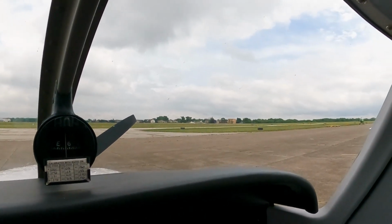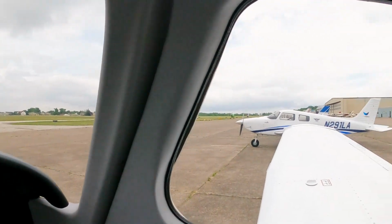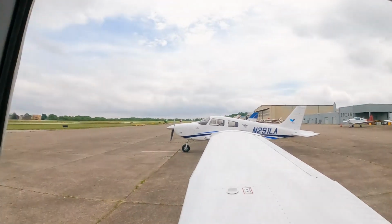It looks like the weather is improving gradually. I was going to do a solo flight today, but the weather is not good, so I'm going to have to wait for a while. Hopefully, I'm going to be able to do that today. But if not, I'm going to do that tomorrow or soon.